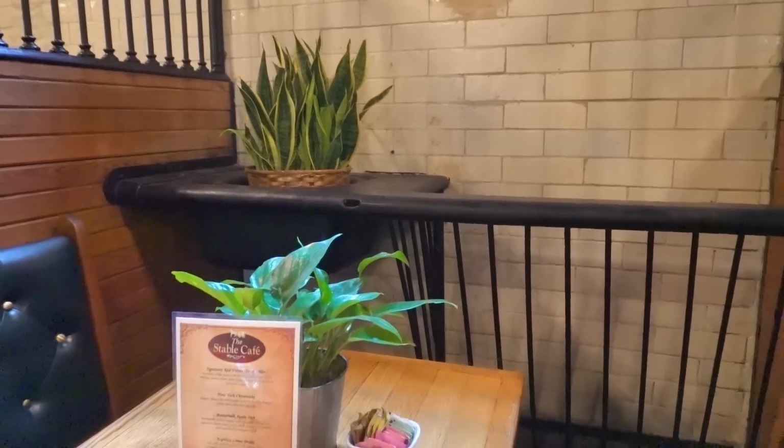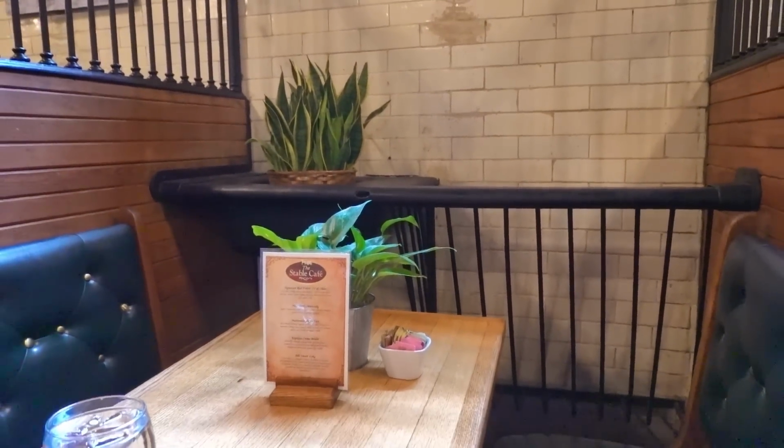Made our way to the Stable Cafe, which is actually located, if you couldn't guess by the name, in the old horse stables. And back behind me up above is the old hayloft. And we're actually sitting in one of the stables. They've turned all the stables into booths now. It's actually a cooler experience than we even originally thought. So we haven't tried the food yet, but just the atmosphere alone is worth at least checking out.